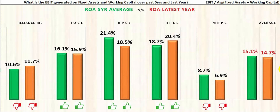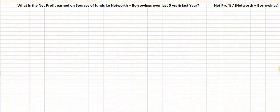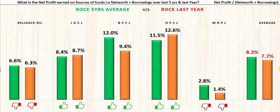As we saw earlier on the equity, what was the profit being generated. Now we looked at what was the profit generated on the assets of the company. Next we'll look at the profit the company has generated on the capital employed. In this case, the capital employed is the total net worth of the company plus the borrowings. The net worth is basically the equity plus the reserves and any borrowed money the company has taken from banks and financial institutions. So here we are trying to understand what is the net profit these companies have earned on different sources of funds like equity, reserves and borrowings over the last 5 years and the latest year of 2019.